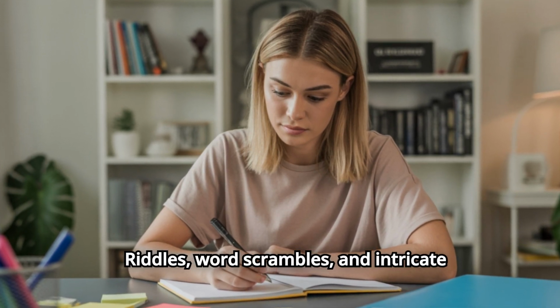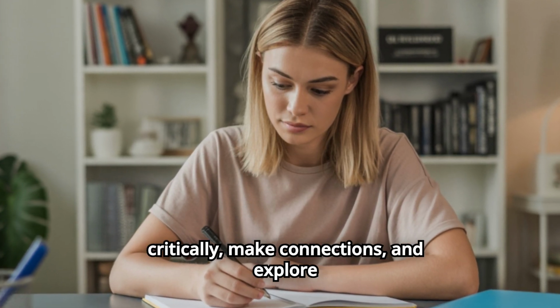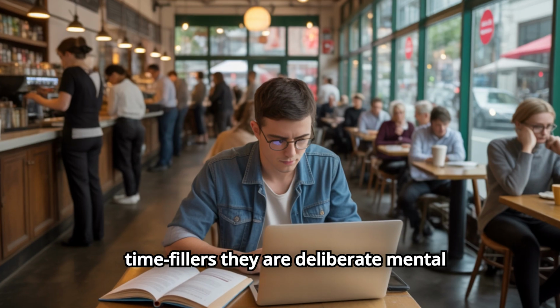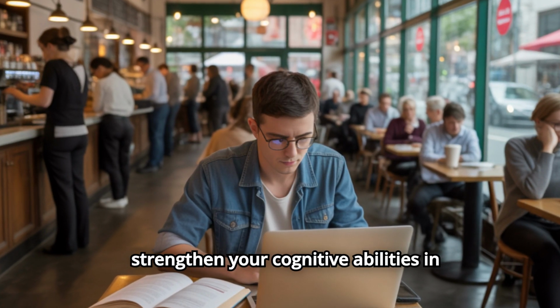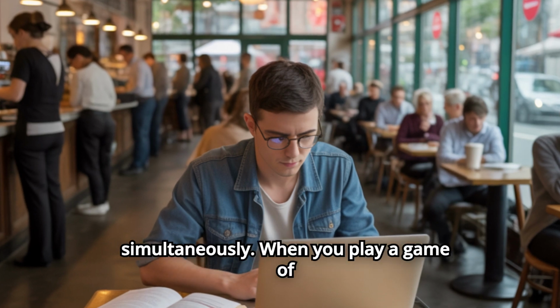Riddles, word scrambles, and intricate puzzles also fall into this category, as they compel your brain to think critically, make connections, and explore various possibilities before arriving at a solution. These aren't merely time fillers. They are deliberate mental workouts designed to stretch and strengthen your cognitive abilities in profound ways. The efficacy of brain games stems from their capacity to engage multiple cognitive domains simultaneously.